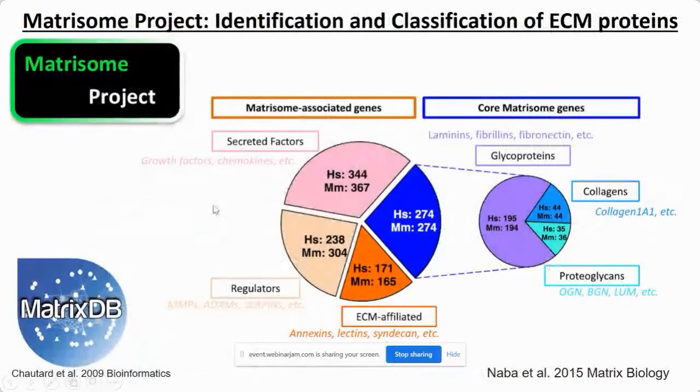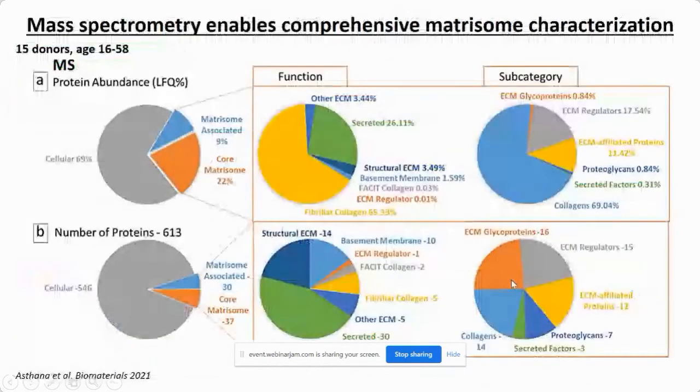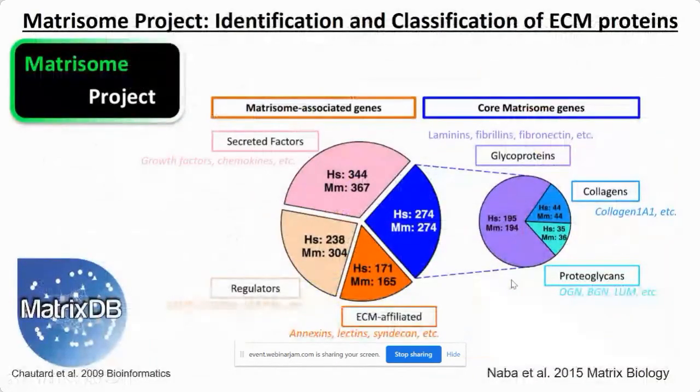And as I get into some of the mass spec data, I wanted to outline some of the categories of proteins that are generally used when looking at these big data sets. Projects such as the Matrisome Project and MatrixDB database have established groupings of these different matrisome and matrisome-associated proteins based on their localization and function in tissues. The NABA group in particular has done extensive work to look at all of the different ECM and ECM-associated proteins in the human and mouse proteome.